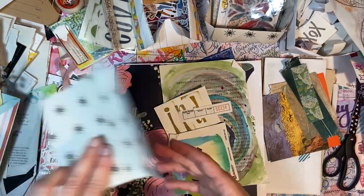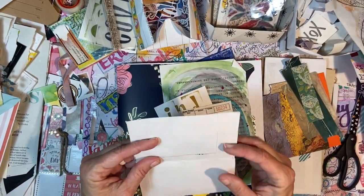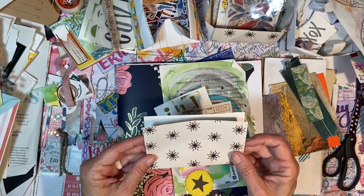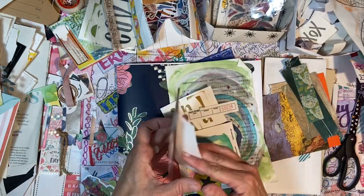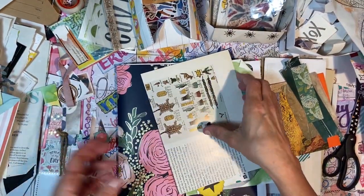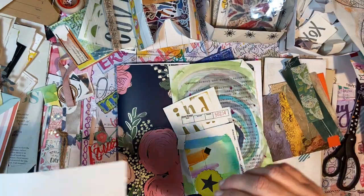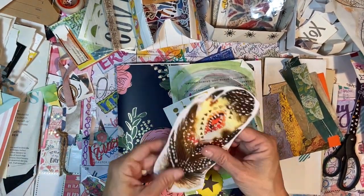Okay. You guys, we're almost done. This, what was I doing? It's like glued. Oh, I had made an envelope and it was too big and I cut it. Will I use that? Maybe. All right. Okay, book pages. This definitely goes back in book pages. I could make 100 journals right now, you guys. Still not be out of paper.